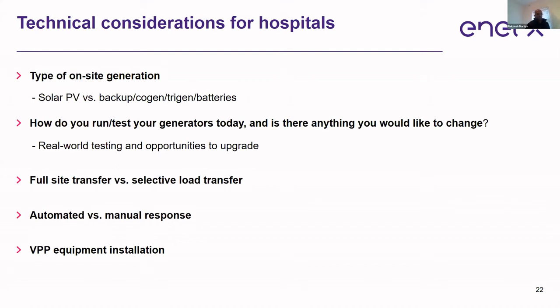If you're happy for that to continue, then that is the method of response that we would continue to use for VPP participation. But on the flip side, if there's anything about it you would like to change, for example, you have open transition now, and you would like to have closed transition, then we can work to make that happen for you. We're going through that process with a couple of hospitals at the moment. They have open transition and they want closed transition switching. We are funding that process, and we are providing them with engineering support to interface with the distributor, so that in about 3 to 6 months time, depending on how quickly the distributors move, as we all know, they don't necessarily work as fast as we would like them to.